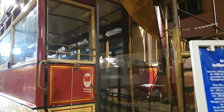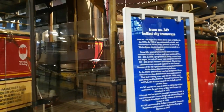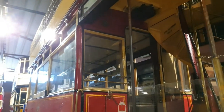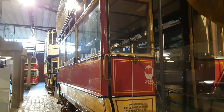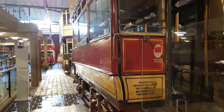Tram number 249, Belfast City Tramways. Even this was divided into classes. The top row was the bottom class, and the bottom one was more for the richer people.